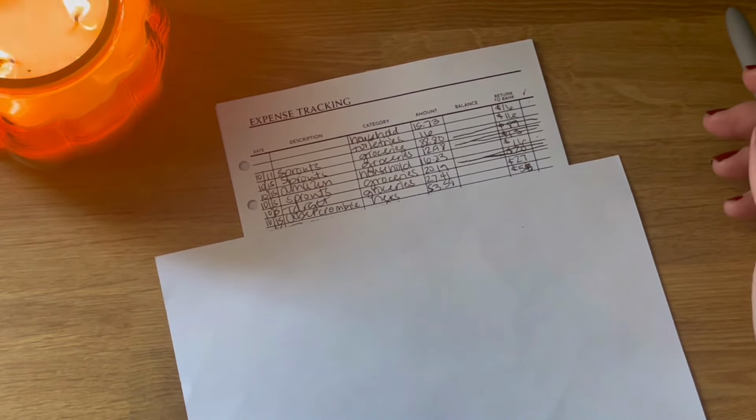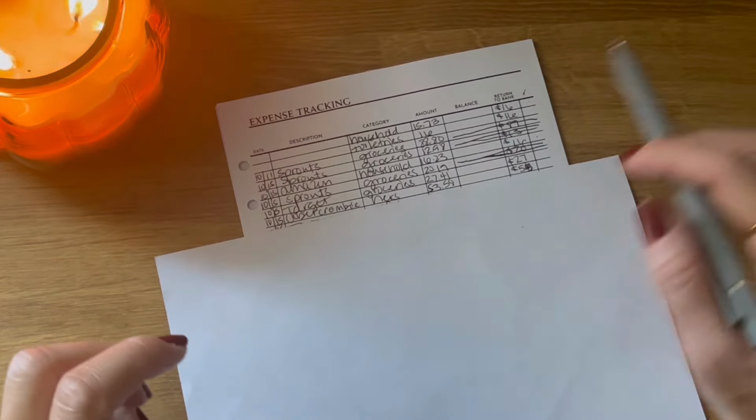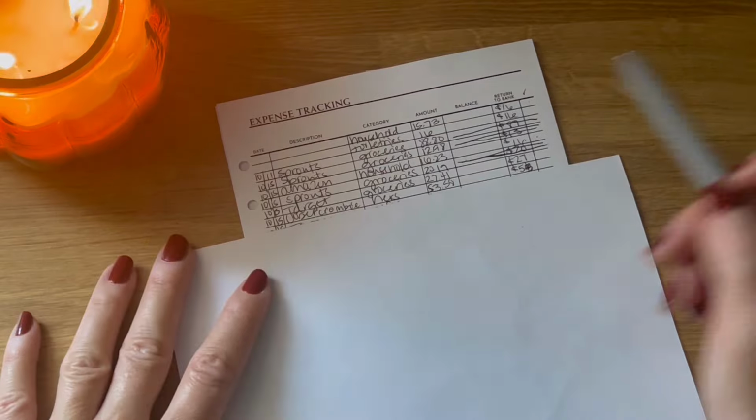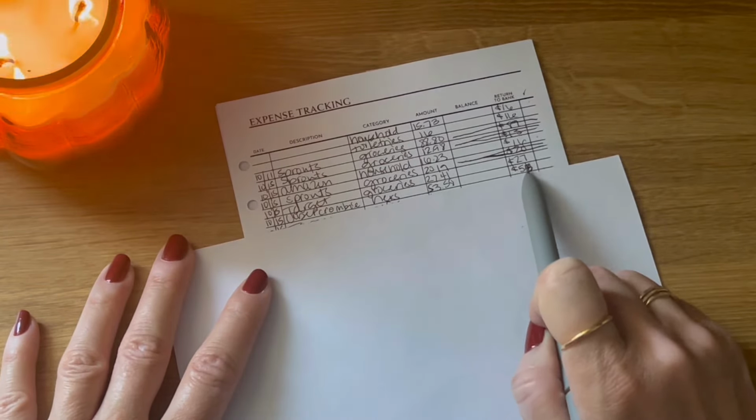So, at Abercrombie, I like them for basics. It just depends on what's available at the time, and they had the best ones there. So I just got a black t-shirt and a white t-shirt. It was $53.58, and I'll be returning $54 to the bank.